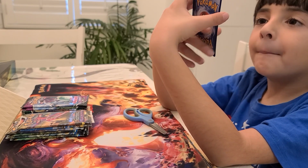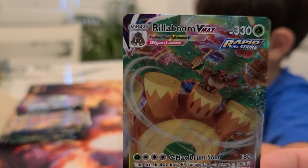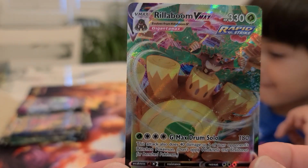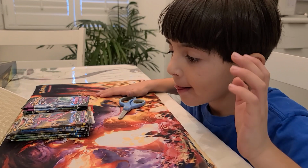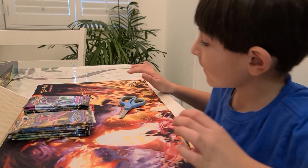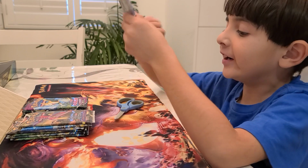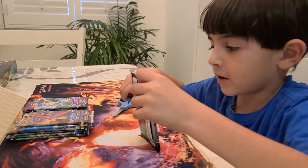No way. V-Max. V-Max of Rillaboom. Rillaboom VMAX. Oh, nice, nice. All right, I like it. What's next? We never had VMAX. Rillaboom VMAX for our collection.